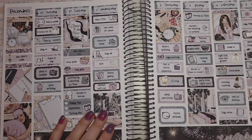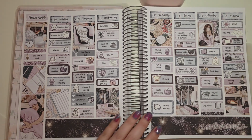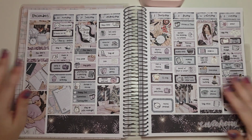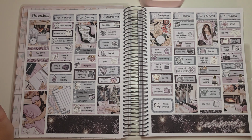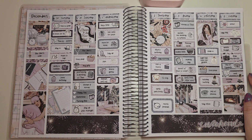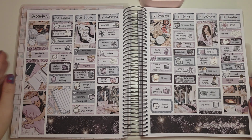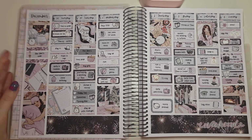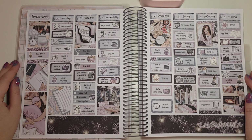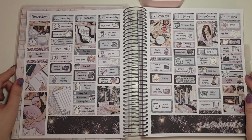So let's have a look at this spread. I am in love with it. This was everything that I did with my week of New Year's. It was a really good week despite it starting off not great. And yeah, I really love how this has turned out for my first week in this beautiful planner. And I hope you love the spread too.